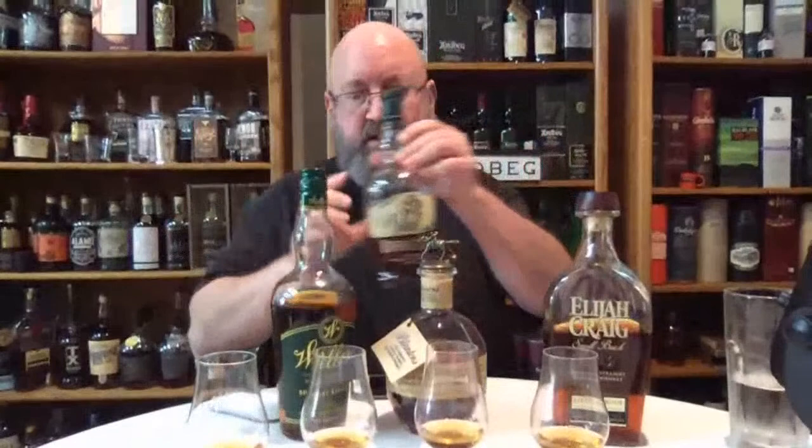So I'm going to go Blanton's. I'm going to think this is Elijah Craig. I think this is the Weller. And I think this is the Buffalo Trace. There's labels on the bottom. We'll see how I did.